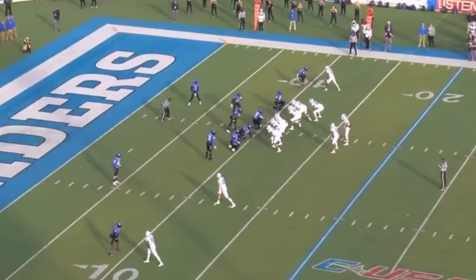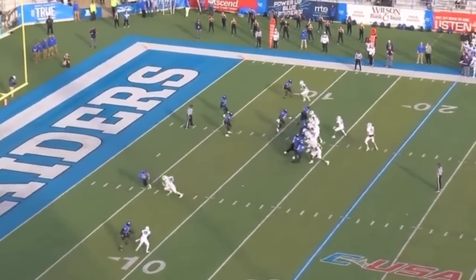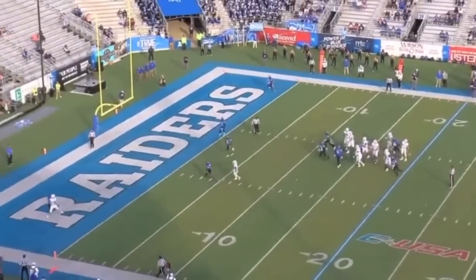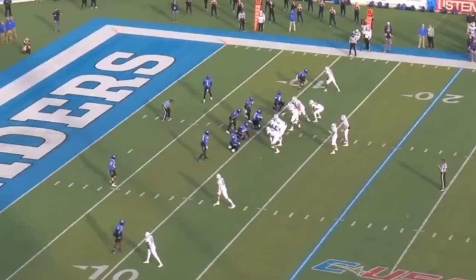But it's the way he attacks the cushion and leverage, as I said, off the snap, does a great job at eating that up, getting into the DB's pocket, and then from there, it's just a mismatch. He's a 6'7" human that runs a lot faster than the majority of men that size.